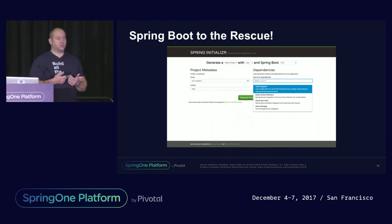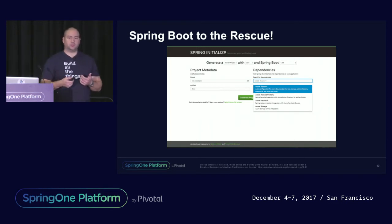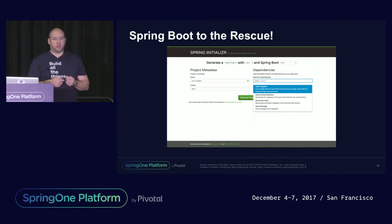GCP has starters as well. Those will be coming soon. They've submitted the PR. There's some review involved, but those will be coming, and you'll be able to get access to those there as well. And obviously, for AWS, there's already the Spring Cloud AWS capability.